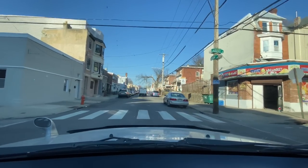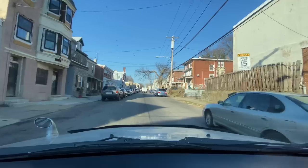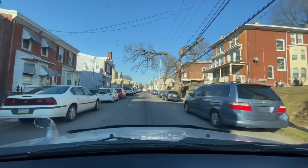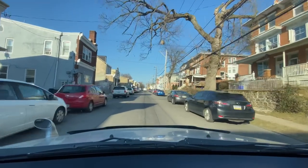All right, we're passing Lawrence Street. We're on Queens Lane and Lawrence Street. We got Queen Lane Mini Mart on my right-hand side. We got some two-story homes on my left. A variety of two-story homes. Some with attics, some without, some with shutters. You ain't got working shutters, but it's cool.